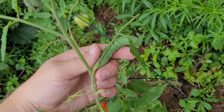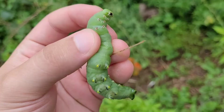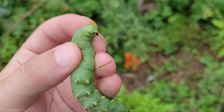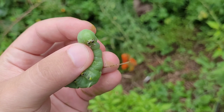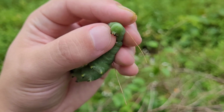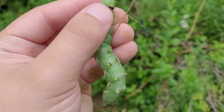Speaking of which, sorry buddy, but you crossed a line a while ago. Now I have heard these things don't really bite. That's a lie. At least when they're this big, they certainly give it a try. They can't break skin, but it's not comfortable. And man, are they strong and muscular. Yeah, he's certainly giving it a try. The main thing they do is just poop all over you.